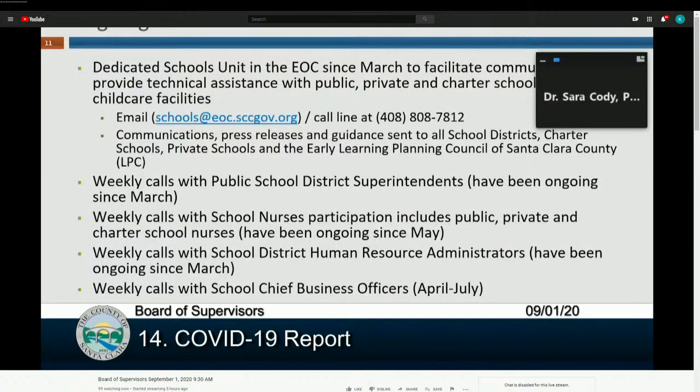We have a number of different touch points with schools and have for many, many months. We have a dedicated schools unit in our emergency operations center, and that's to help facilitate communication between schools and the many different disciplines here in the emergency operations center. They have both a dedicated call line as well as emails.